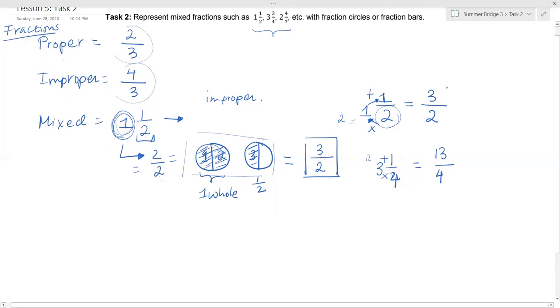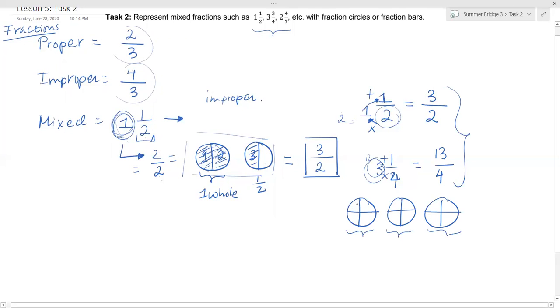Okay, so this is a shortcut. You just multiply and add, or you can always go back to your pies. So if I have pies like this, I have to think I have 3 whole pies, right? I have 1, 2, 3. 3 whole, and I have 1/4 of 1. So then you can go back and add 1, 2, 3, 4, 5, 6, 7, 8, 9, 10, 11, 12, 13. Okay, are you guys all good with mixed, improper, and proper fractions?